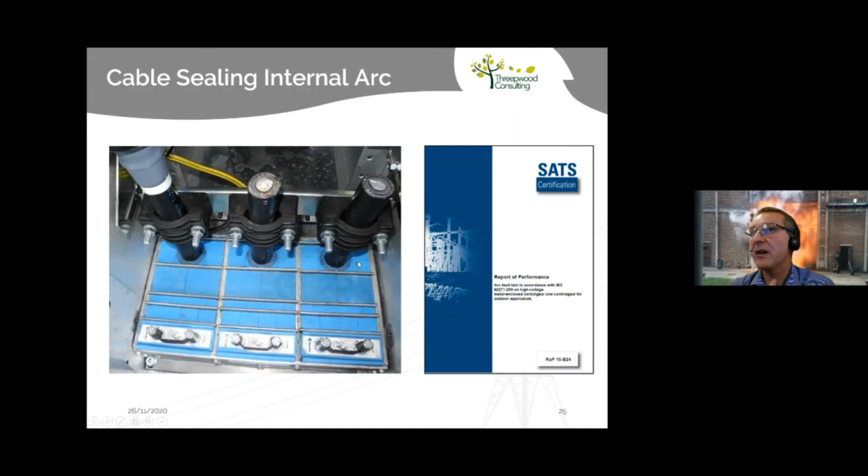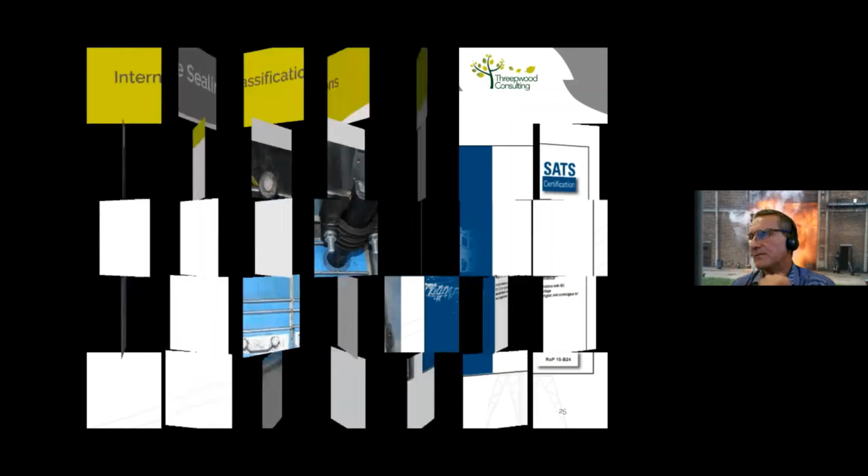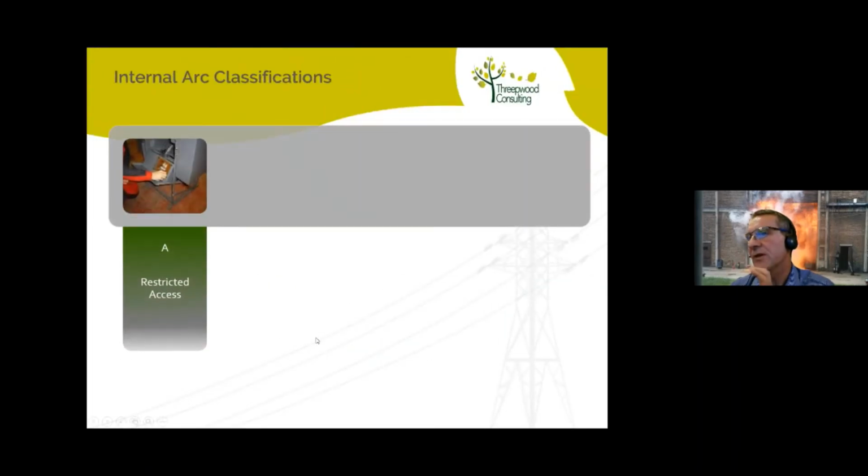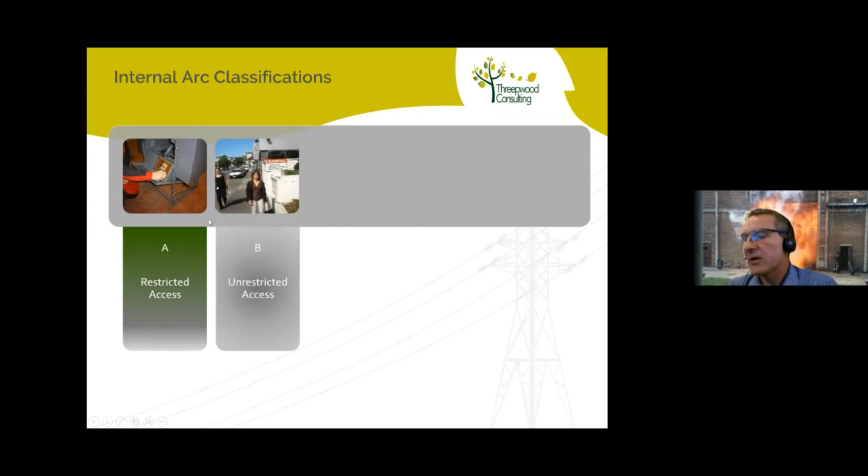So what does AFLR rating mean? Well, once you've passed the test, there are a number of classifications. A means that it's restricted access, so this is common amongst most switchgear, that it's restricted to the workers within the utility or the industrial plant. There are other parts of the world where there's unrestricted access.